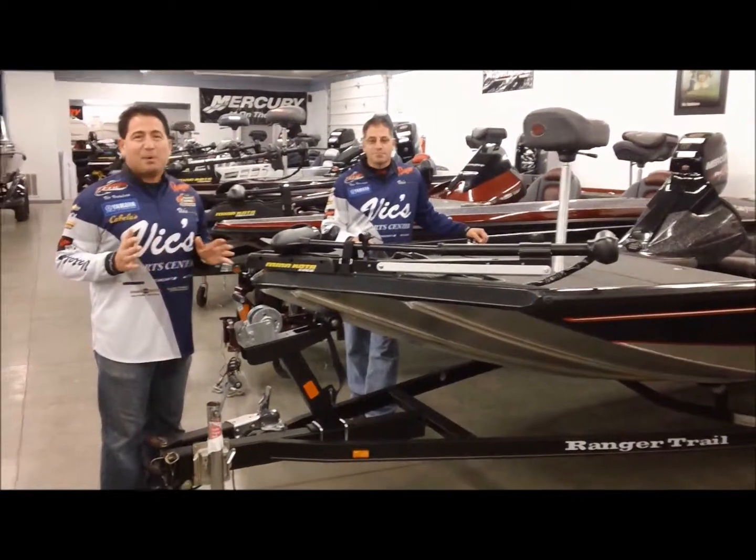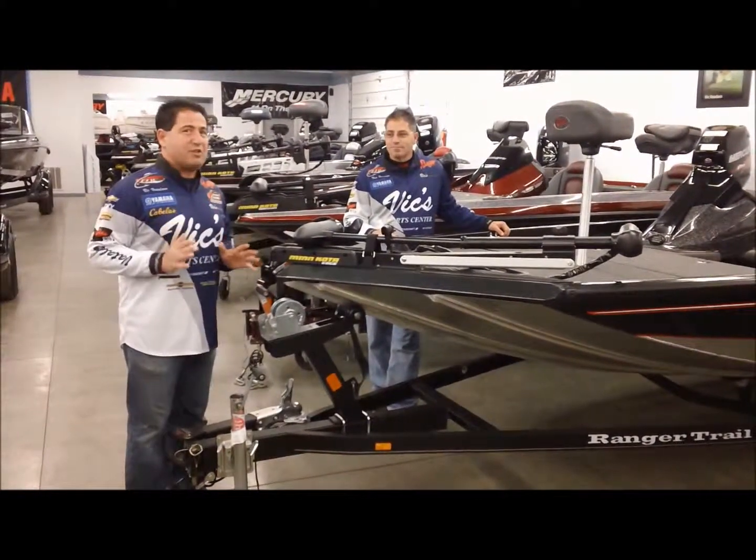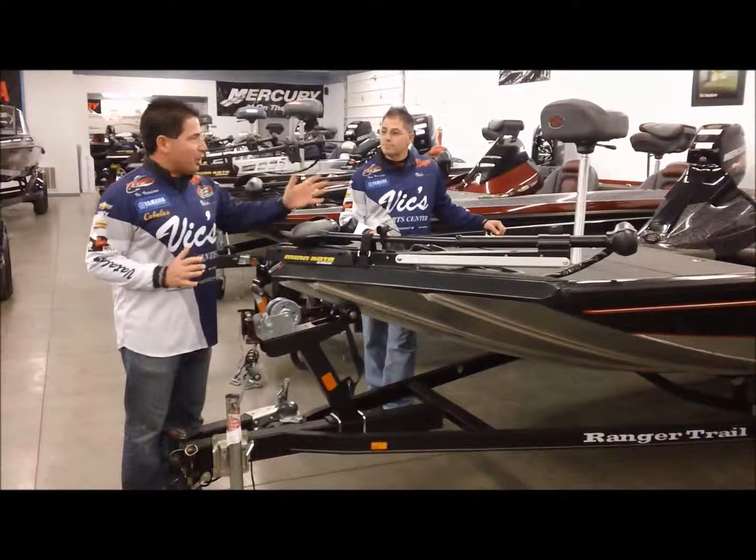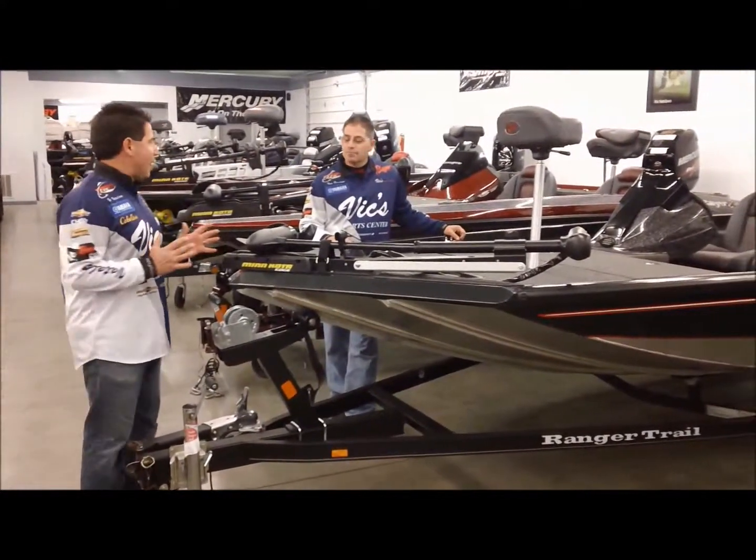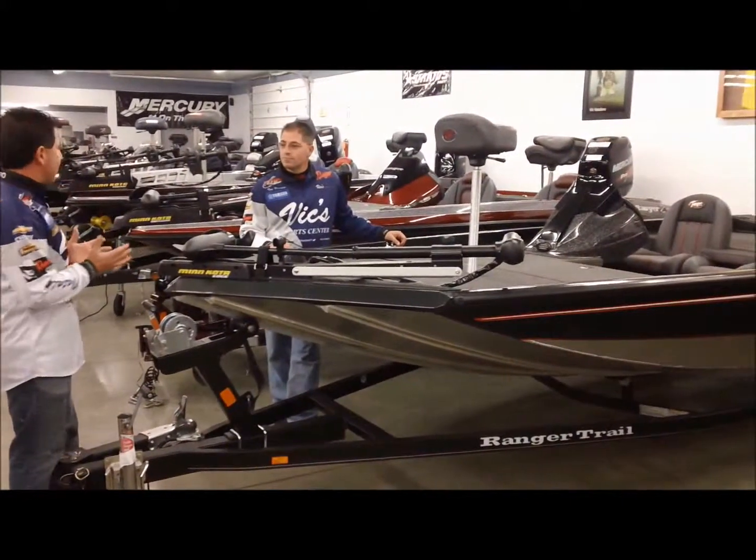Okay, here we are at the bass boats, and as you can see, we have a large selection of bass boats in stock, starting with our 178 Ranger. This is a new Ranger they came out with this last year. Very popular in this area, you know, nice 17 and a half foot boat.